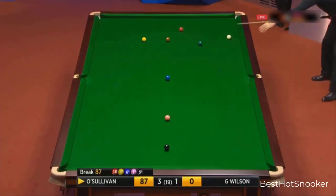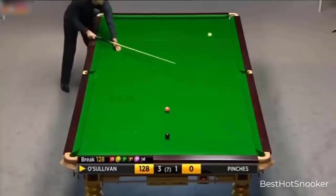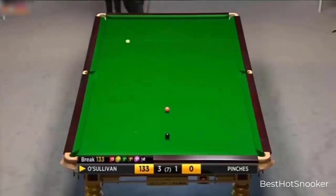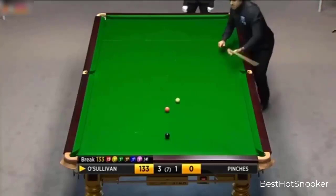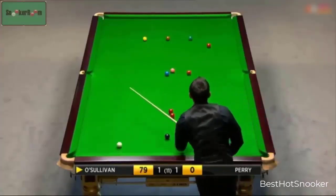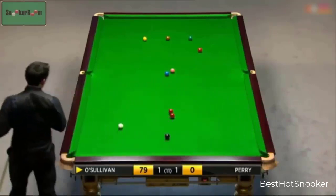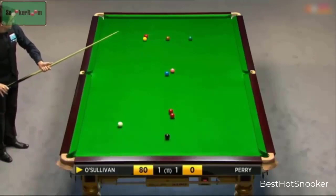87. He's on a 146 and still playing exhibition shots. 133. The boy is a genius. Oh, he's trying to put the red in the bottom. You know he's got it. What a shot that was. I've got to be honest, Dominic, I didn't see that from you.